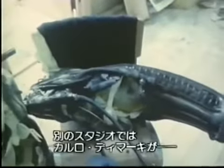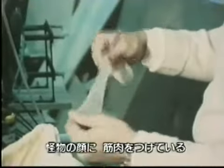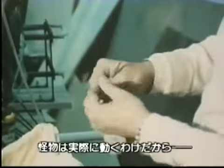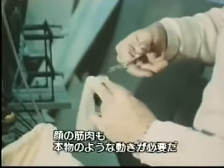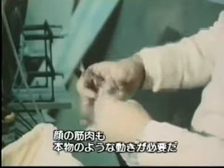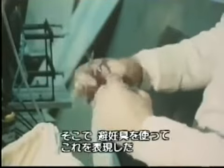In another studio, Carlo Di Marchi is working on the facial musculature of the monster. Because the creature is able to perform real movements, these have to correspond optically to the facial muscles. For this work, we're using contraceptives.